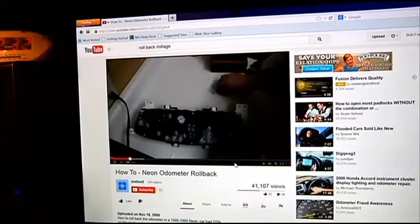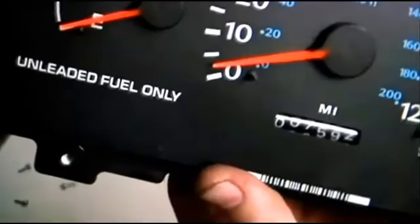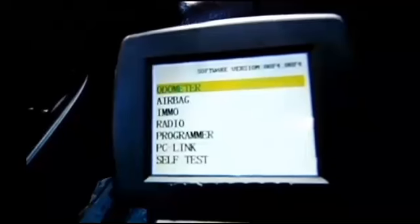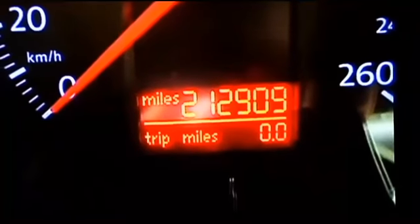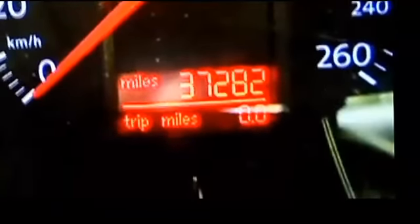A quick search online turns up dozens of hits on how to roll back odometers. When you're rolling back, make sure you put the number dead center on the display. This tech-savvy poster plugs in a device and within 3 minutes takes 175,000 miles off the car.